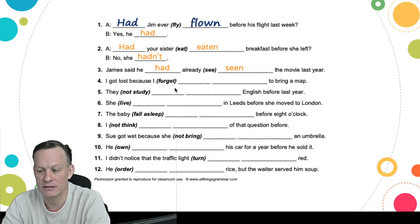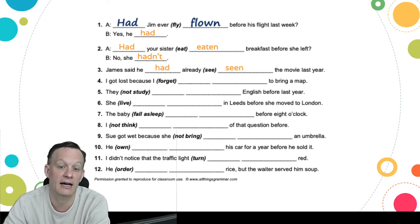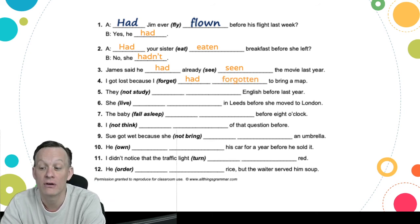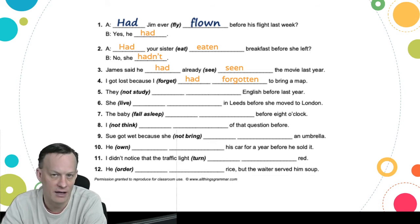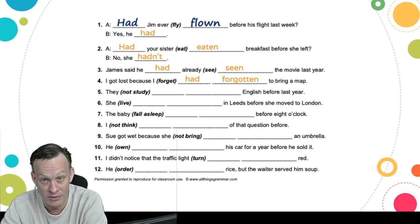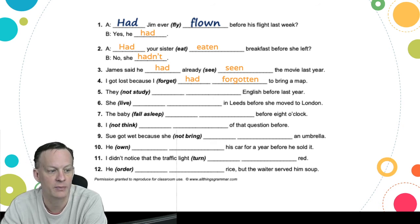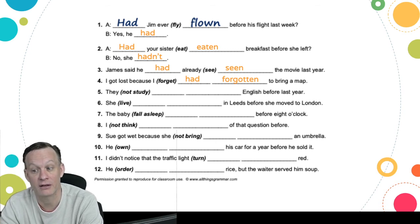I got lost because I... Again, the structure. Let's concentrate on the structure. I got lost because I had, participle, forgotten to bring a map. Okay, when we left the hotel or the house or wherever we were, I didn't remember to bring a map. I got lost later. So I got lost because in the past I had forgotten to bring a map.